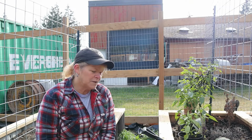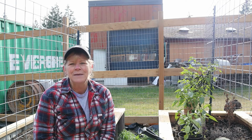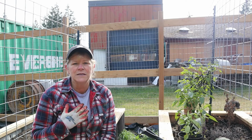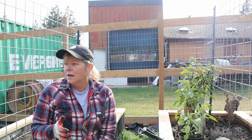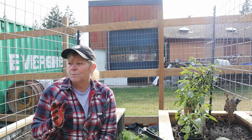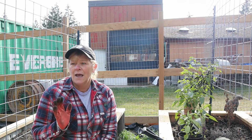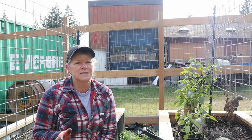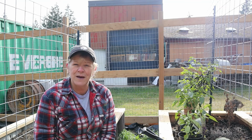I have still lots more in the garden that I still have to deal with, but I have time. I'm leaving my carrots in the garden too, and my beets. I'm going to leave those in the garden as well. Kale, broccoli, Brussels sprouts, rutabagas, and I will be picking the stalks from my celery and using that in my stewed tomatoes.